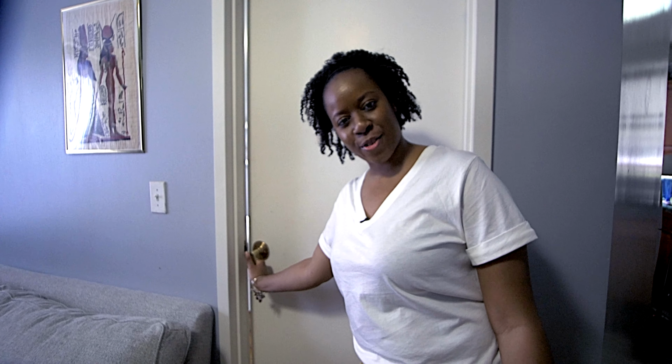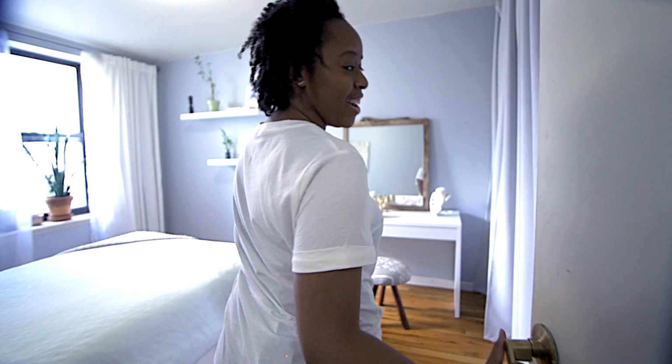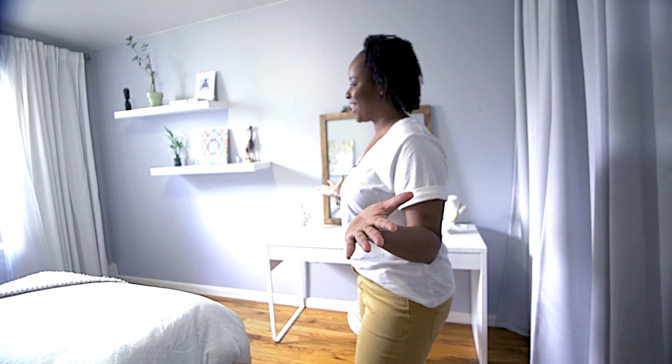So let's get into the bedroom. And here's her lovely space.